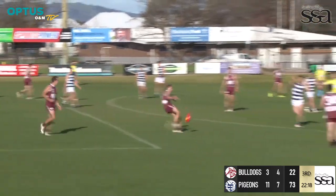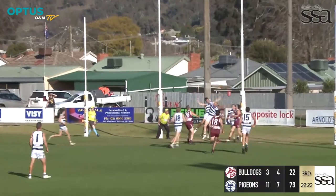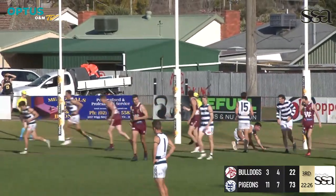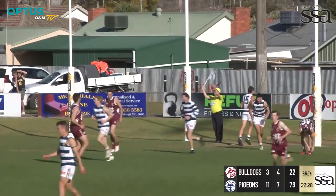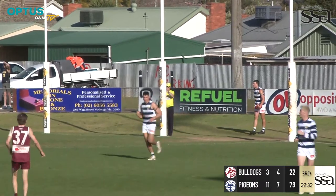Here's Cassidy. Called to play on. 55 from home. It's a big launching effort. That's punched through for a minor score from Isaac Cassidy. The Dogs 3-4. The Pigeons 11-7 on the Harvey Norman betting scoreboard. We have played 22 minutes on the Macca's time clock.